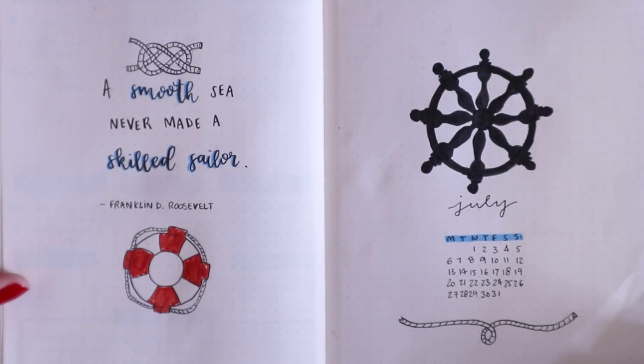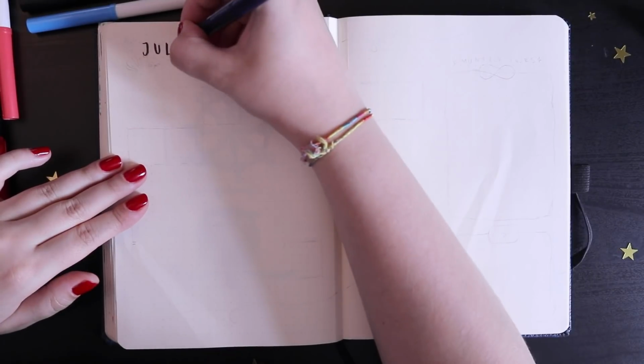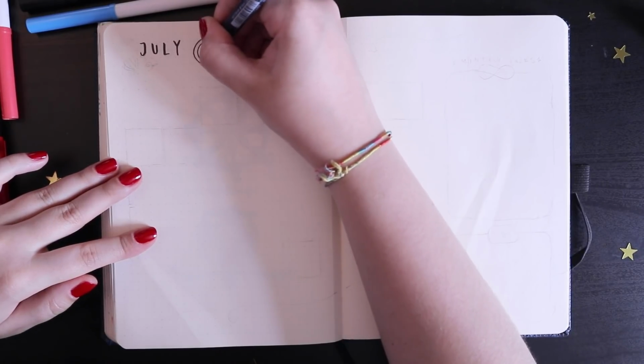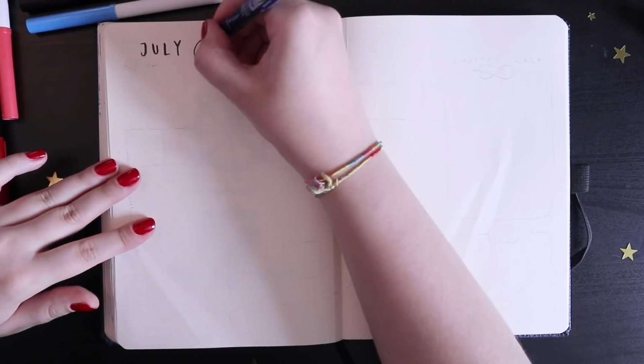So now it was time for my monthly spread, and I just drew out some cute little doodles like a compass and some shells over there at the top next to where I wrote out July. And then I drew out the days of the month in little squares.